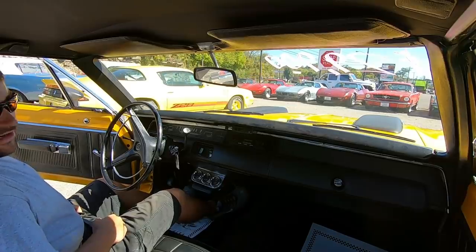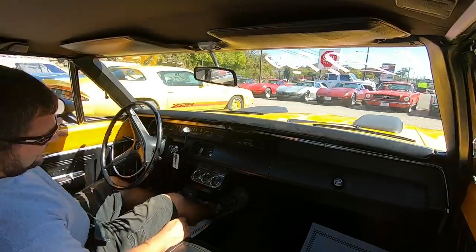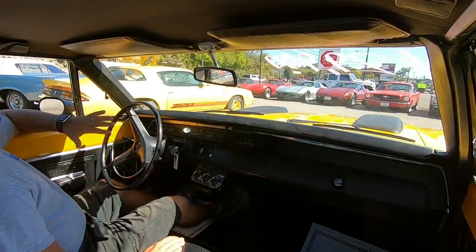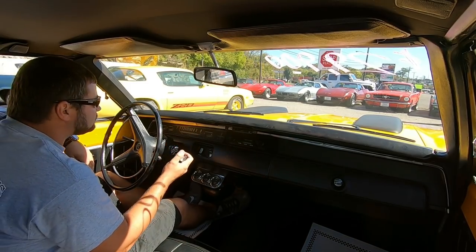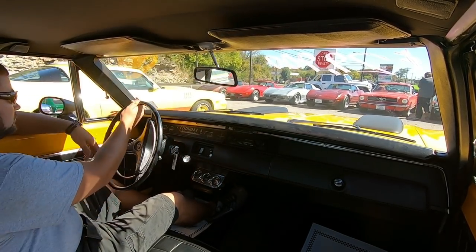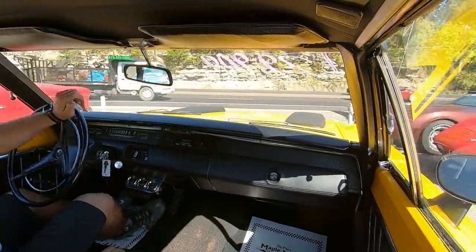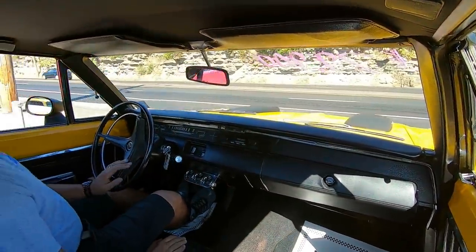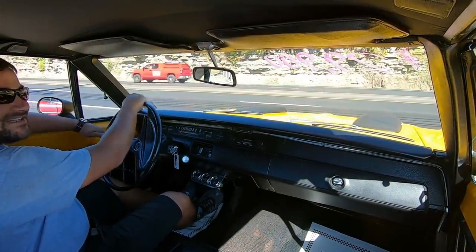All right, got my seatbelt on. We're gonna take off down the road here. Put the hood pins in. Anything that I see that's wrong with this, I will let you know. That's what I'm here for. We're 100% stopping at the gas station. We put a little gas in it.